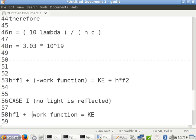I suppose the difference is the electrons don't need to be around a proton or a neutron, they can already be free inside the metal, whereas ionization is the energy freed from a nucleus. I guess we need a different word to distinguish this. Anyways, case 1 is no light is reflected, so you get this formula.